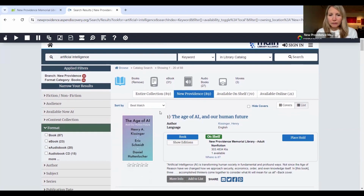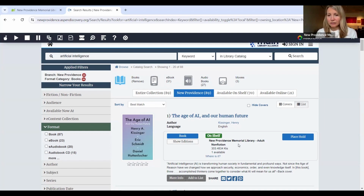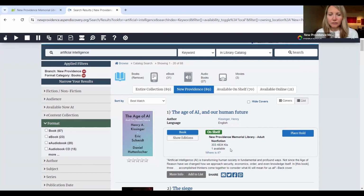Now, in the new catalog, the call number, the shelf location of the book where you'll find the book, is right here in the search results. You'll see the title, and then you'll see where it says book on shelf right under that green button. It says New Providence Library, adult nonfiction, that's the section. And then there's this Dewey Decimal number, 303.4834 KIS. So this is in our books about society and sociology.